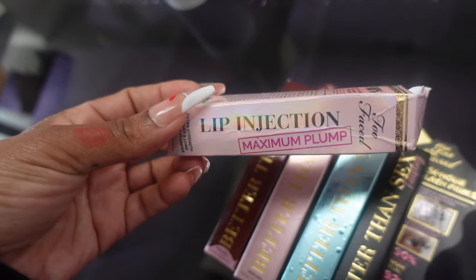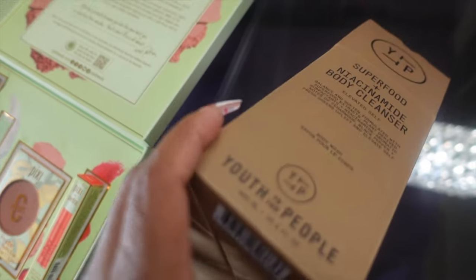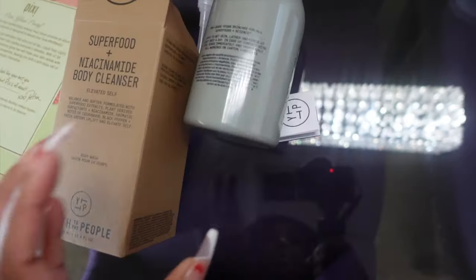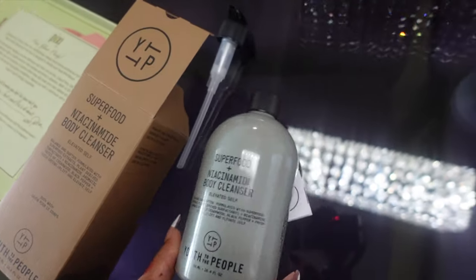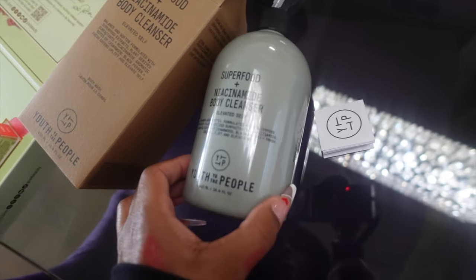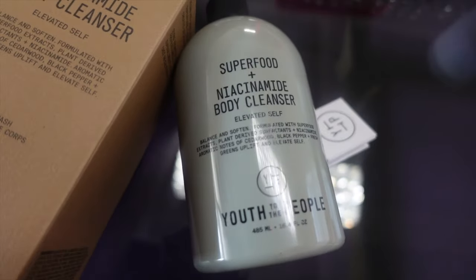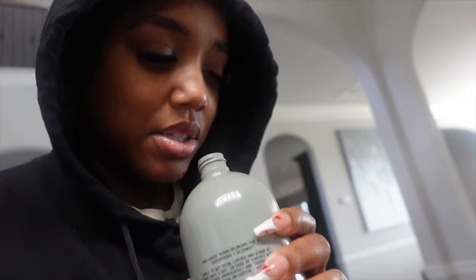Then we have some lip injector. I love plumping glosses. It's my thing now. This is Youth to the People. This is a body cleanser. Believe it or not, y'all, I do not use body cleansers. I'm so scared because I be allergic to certain stuff, so I don't even try body cleansers anymore, even though, sure, I probably could use some stuff. I just be scared. Let me see what this smells like. I don't know. It smells good, but it smells like perfumey good. Like a little probably too strong for me.